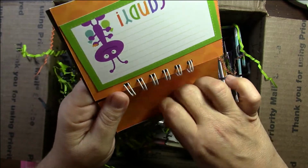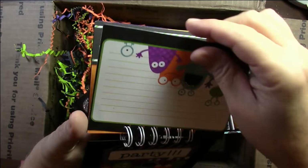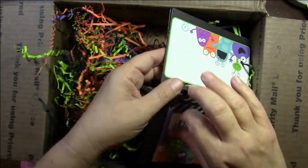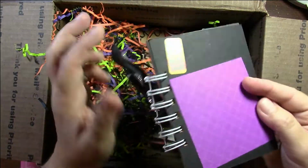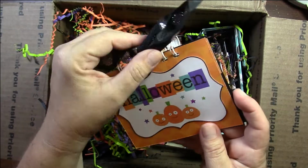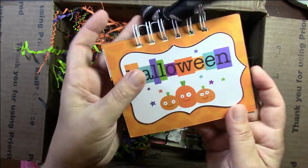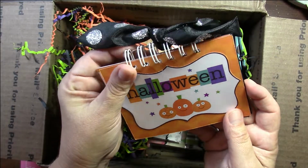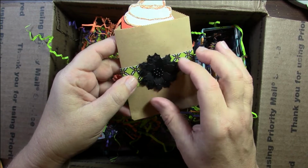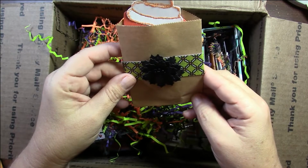Little monsters. I think this is a pocket. Very cute. I want candy. This is so cute. I love it. It's like a little flip book. Very, very cute. I can put pictures of my grandson in here once he's all decorated in his costume. What a cute idea. Oh, wow. That is a really pretty flower. Very cool.